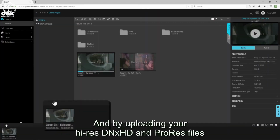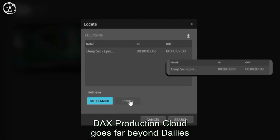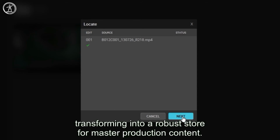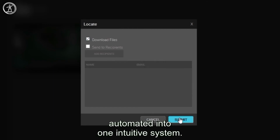And by uploading your high-res DNX HD and ProRes files with raw camera support soon to follow, DAX Production Cloud goes far beyond dailies, transforming into a robust store for master production content. Every step and workflow of the production supply chain automated into one intuitive system.